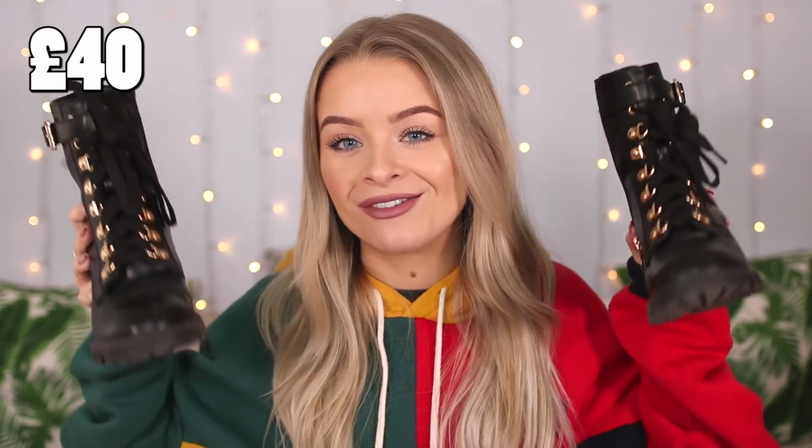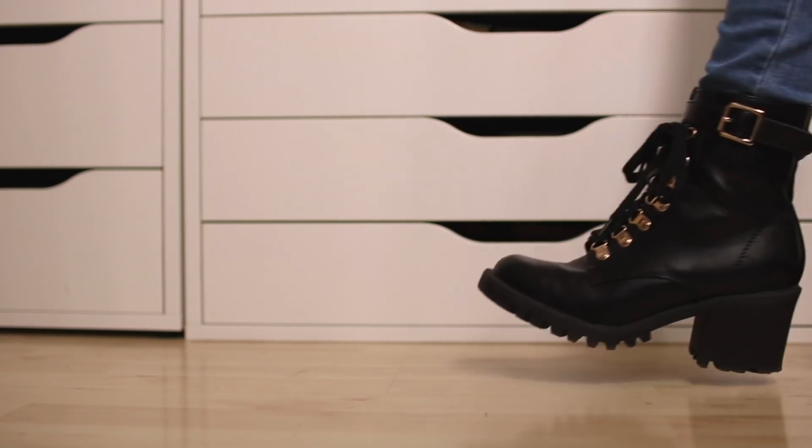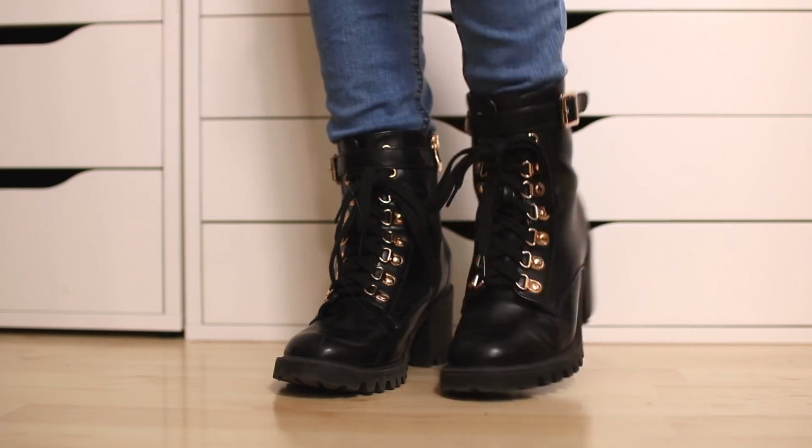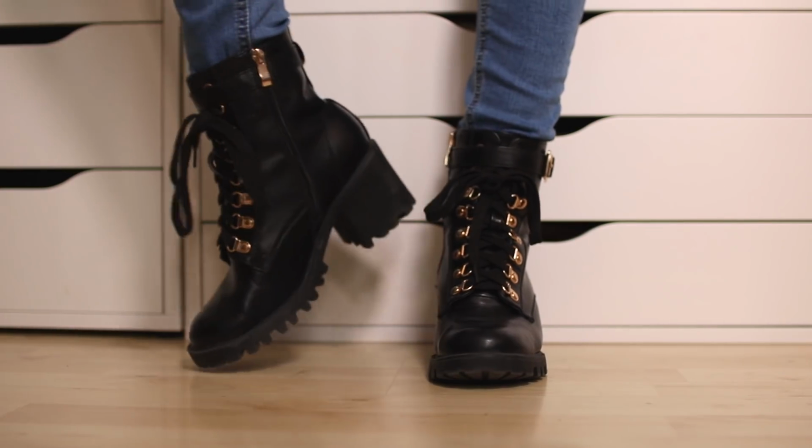Okay, so the first pair of shoes that I'm going to talk about are actually the ones that I bought myself back in December. I freaking love these boots. I know that we're almost approaching summer in the UK, however, on the day that I'm filming this, it's chucking it down with rain outside, so I'm still wearing boots even though we're in May. To be honest, I normally end up wearing boots until it gets up to like August, because we don't actually have that hot weather.